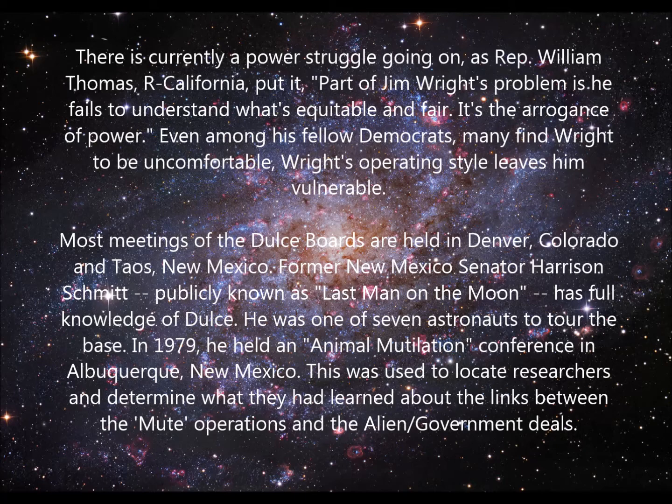Even among his fellow Democrats, many find Wright to be uncomfortable. Wright's operating style leaves him vulnerable. Most meetings of the Dulce boards are held in Denver, Colorado and Taos, New Mexico. Former New Mexico Senator Harrison Schmitt, publicly known as the last man on the Moon, has full knowledge of Dulce. He was one of 7 astronauts to tour the base.